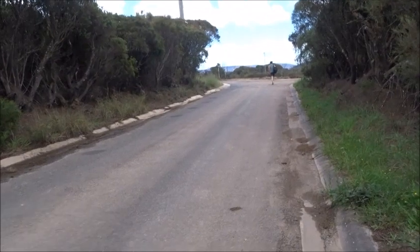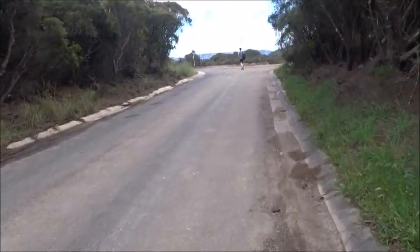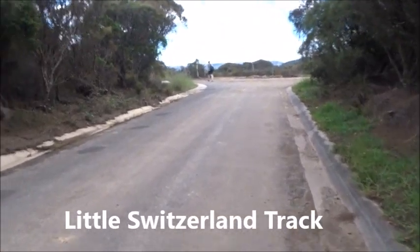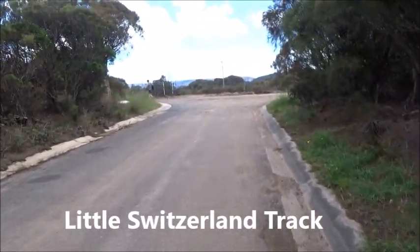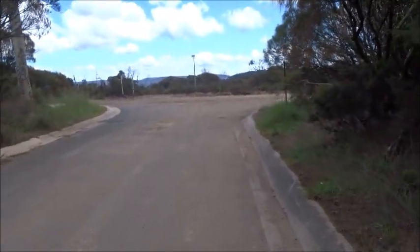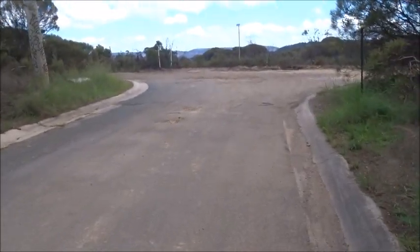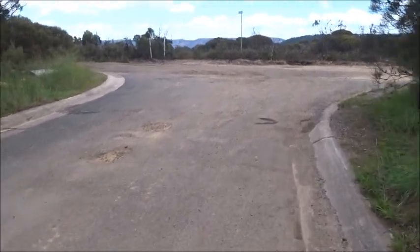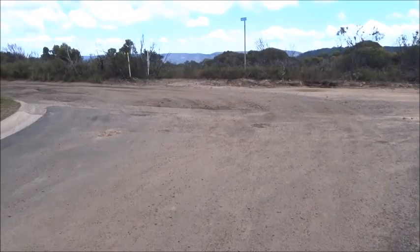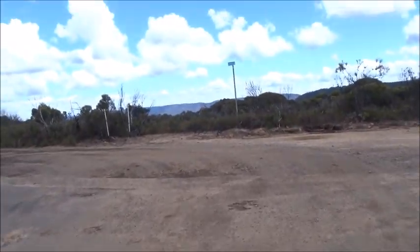This is the end of Hordern Road, where it meets Little Switzerland Drive. Straight over in front of us, we can see part of the Jamison Valley. At this road junction, turning left will take you up to Lincoln's Rock. It's a few minutes' walk, but we're going right.